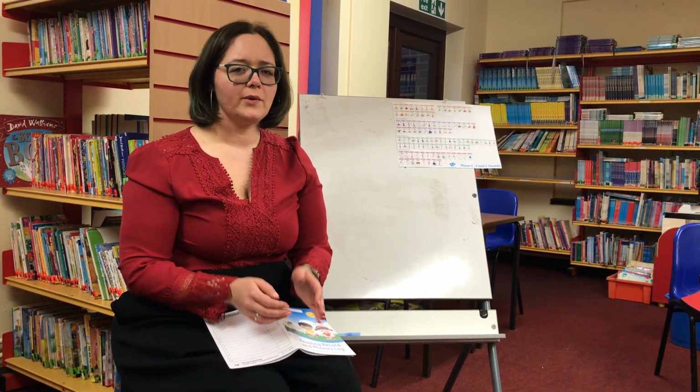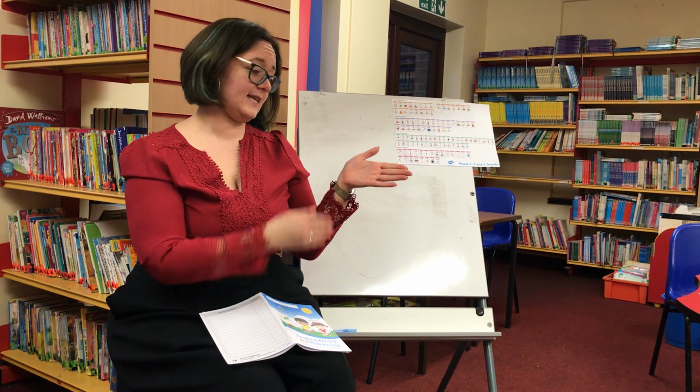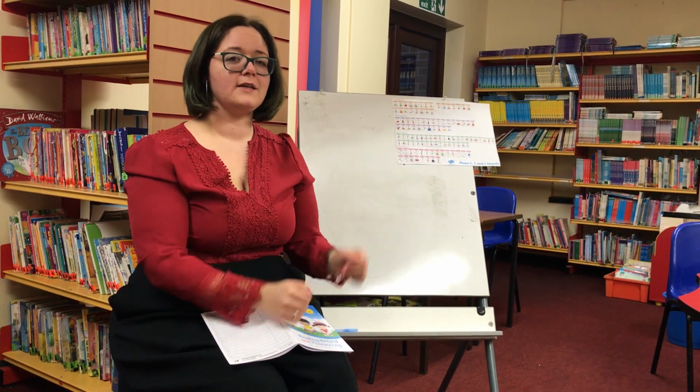So when we start looking at words, we're going to want children to be able to segment them, to spot the different sounds in a word, to look at the word cat and see it's got a k, at, and then to be able to blend it together, k, at, blend, cat. Those basic skills are going to give us both the reading and the writing.